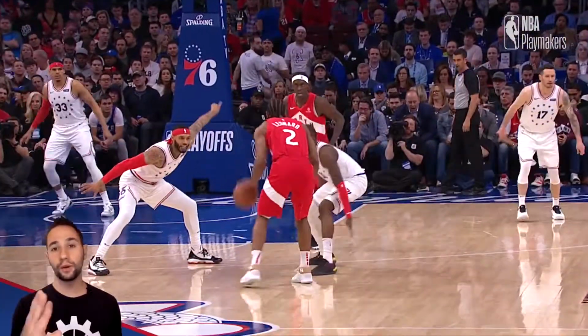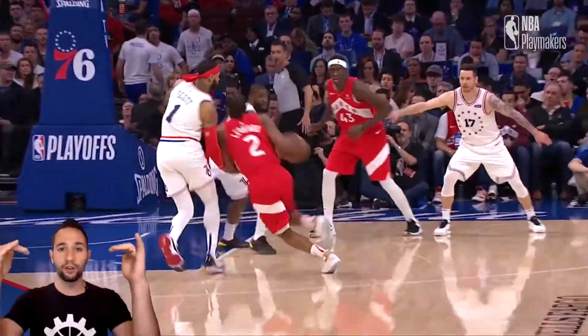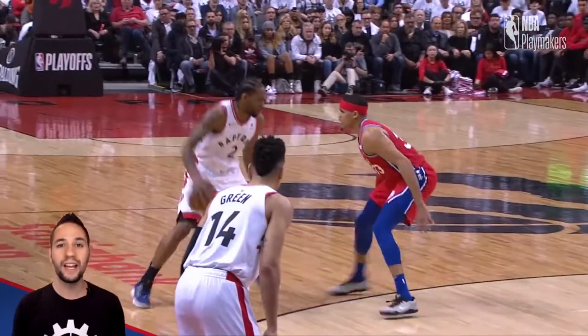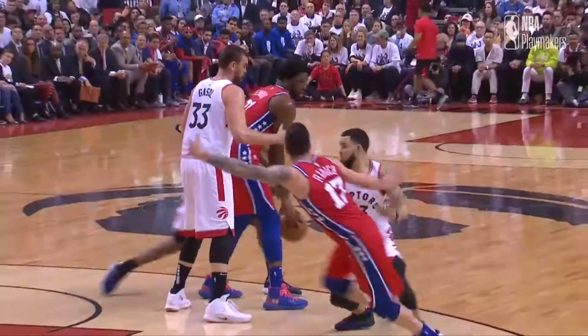So the next time you're watching, really pay attention to Kawhi's shoulder levels, how it can go from high to low extremely quickly. One minute he's high, kind of dancing with the basketball, and the next split second he's dropped low and he's in attack mode getting towards the basket.